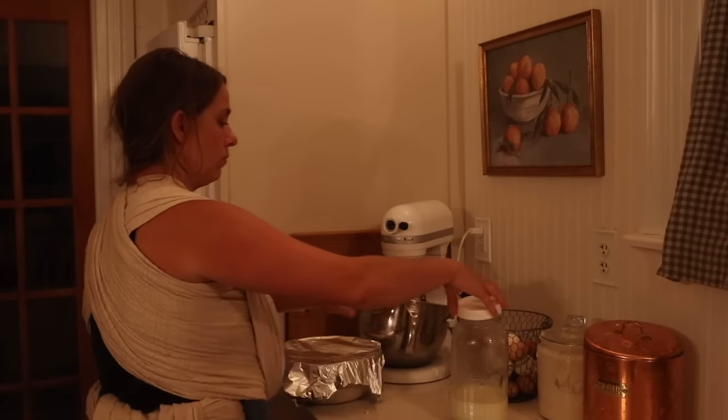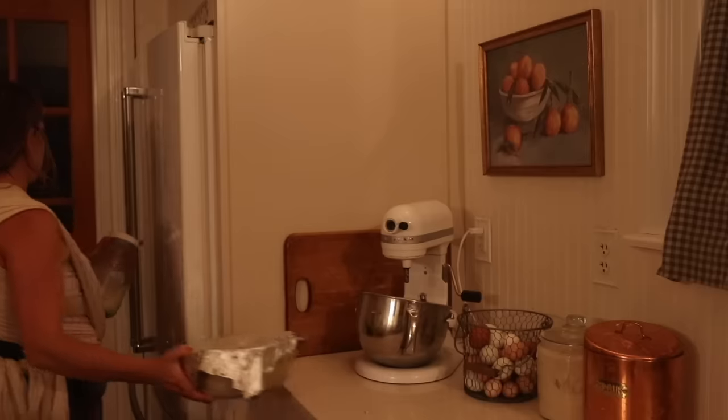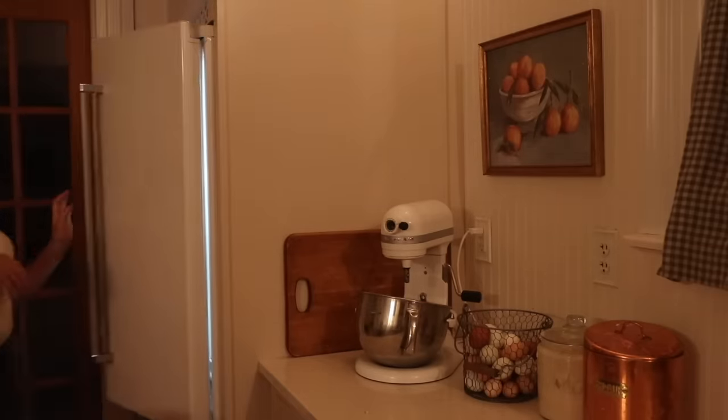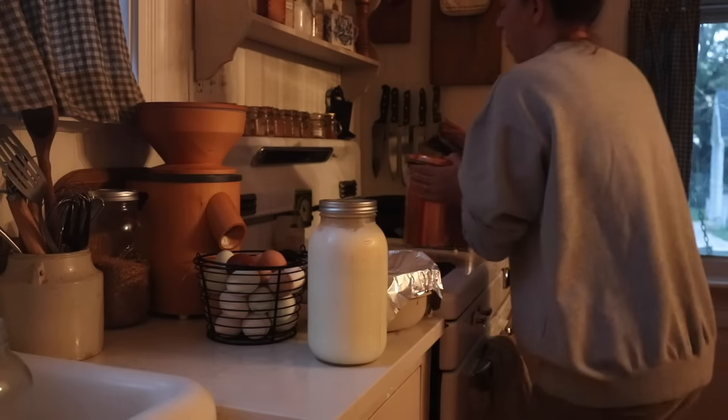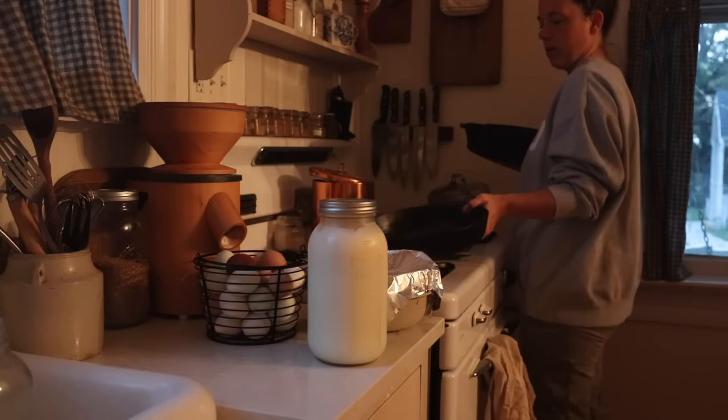Now you can let this sit for several days in the fridge, do a little fermenting action, let it sit out a little bit first, then put it in the fridge if you want some more of those long fermented benefits. I am putting it in the fridge so that I have a quick meal in the morning. I also do have sausage thawed out.